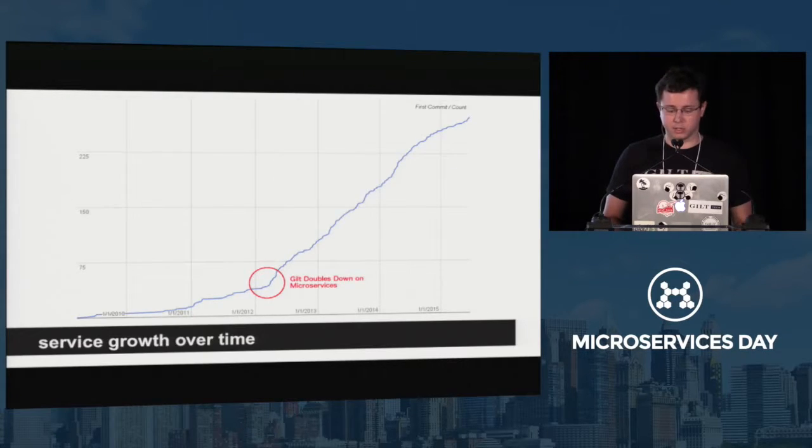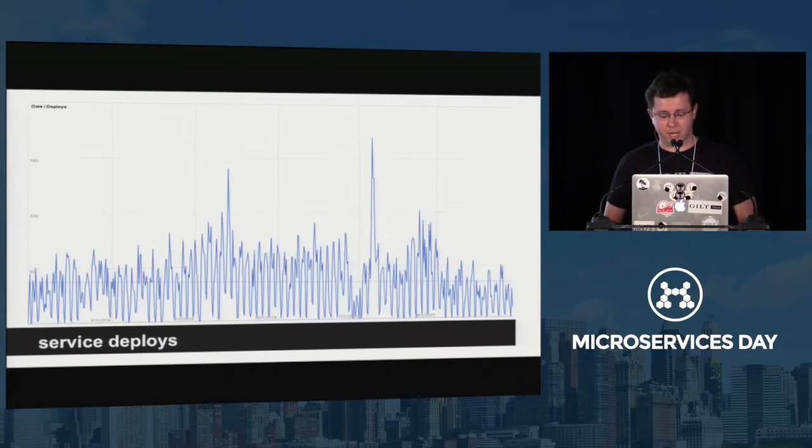And you can really see where we decided to double down on microservices, where there's this big dogleg, where the number of services we have in production has grown a lot. As of probably yesterday, we're sitting at around 250 microservices in production. And we deploy a lot. This is our deploy pattern over the last 2 years with our deploy tools. On average, we have 50 successful deploys of our services every single day.